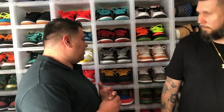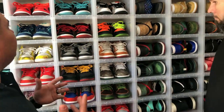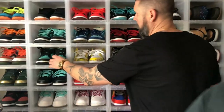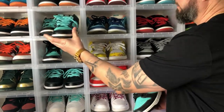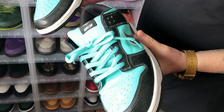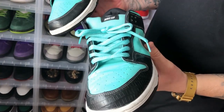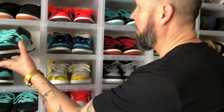Okay. And then what do you have as far as other collection that's not player edition? Just personal stuff that I have, this is a really good one. I actually have 2 pair of them in size 15. To get one is pretty much a rarity. So I have 2 of the OG 2005 Tiffany SB Dunk from Nicky Diamonds and Nike SB. That's pretty damn cool. Yeah.